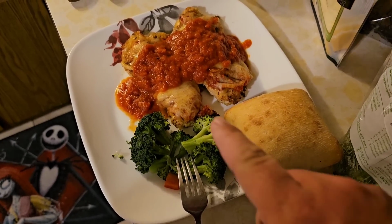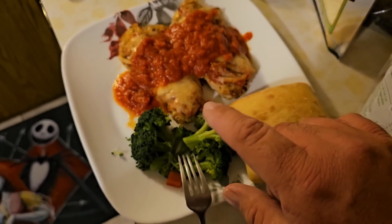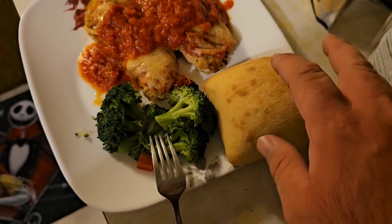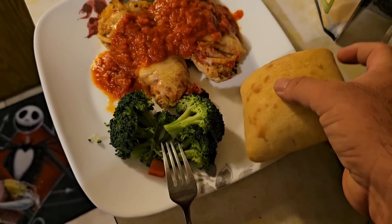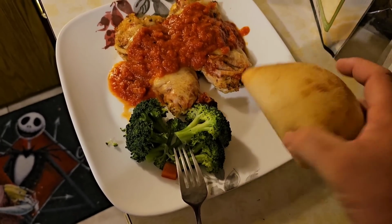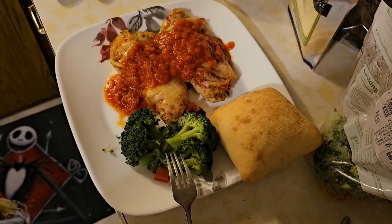Okay, so here it is plated. We got our Parmesan crusted chicken. I put a lot of sauce on mine. Jess doesn't have too much sauce. But we got the broccoli here. Smells really good. And we got these nice, soft, ciabatta style rolls. I don't know if I'm all about this. But we're going to go ahead and eat dinner, and we'll let you know what we think afterwards.